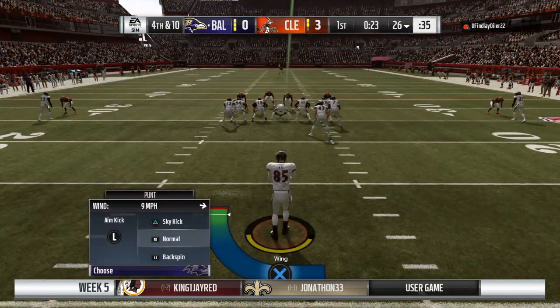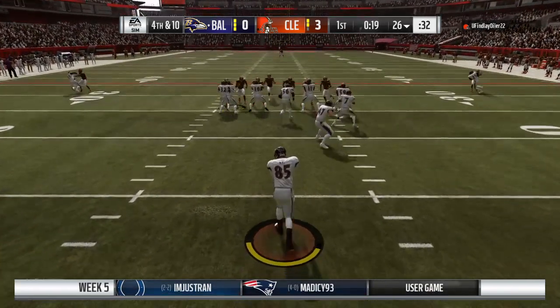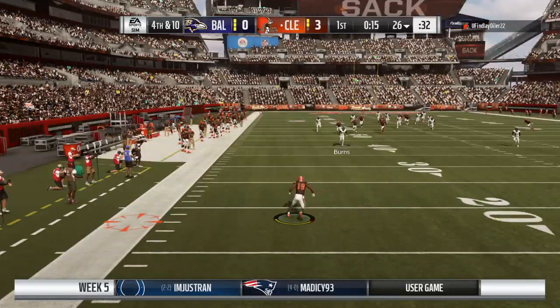Here's Brad Wing now to punt it away on 4th down. Back deep, the veteran Ted Ginn. He only punted twice in the win last week as he gets this one away.